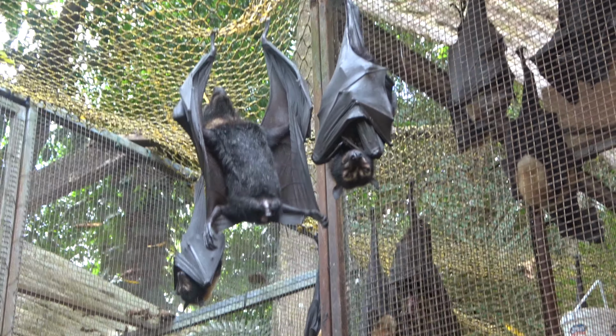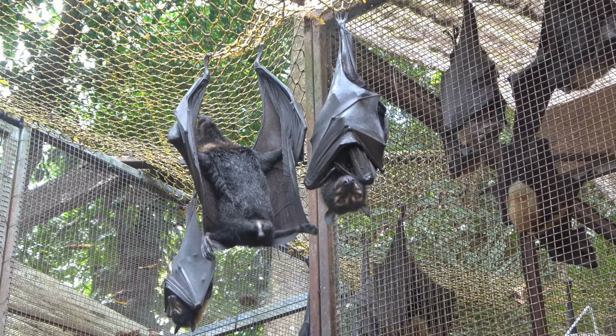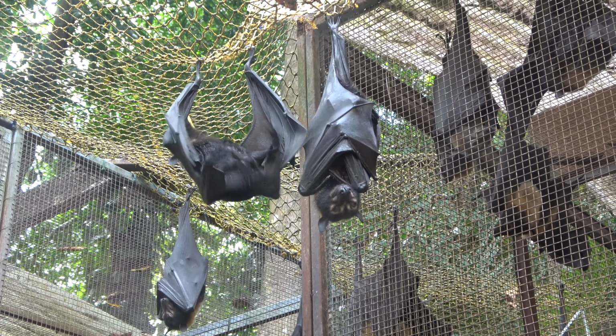This is how a bat goes to the toilet. Contrary to what a lot of people think, they don't pee and poo all over themselves. They're way too clean for that. So they invert, as you saw him just do, and then they give a little booty shake. Very nice.